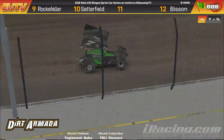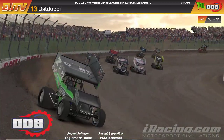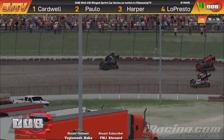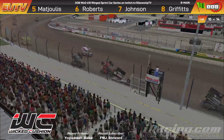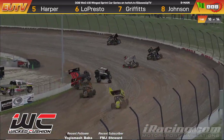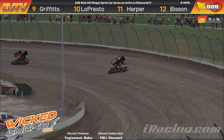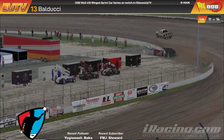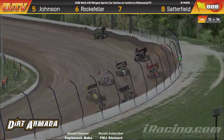Great start for Cardwell, who got a big jump on Paolo. You can see Harper and Roberts side by side behind him, but Roberts is going to get the worst of it as Lepresto is going to go to the outside, take 4th spot, and work on Harper as well. Here comes Margulis. Oh, man, contact there with Harper and Lepresto taking each other out. Caution comes out. And if I'm not mistaken, that is going to give the final transfer spots to Chris Roberts and Blake Majulis.